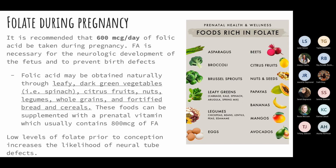They can get this from a multivitamin, but they can also just increase it in their diet. So our leafy green vegetables, really, really helpful. Nuts, seeds, more of our tropical fruits, our mangoes, papayas, citrus fruits are really, really important. So if your patient is not taking prenatal vitamins, really advocate how we can increase that in our diet.